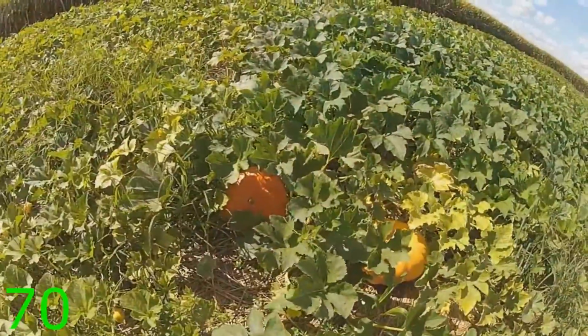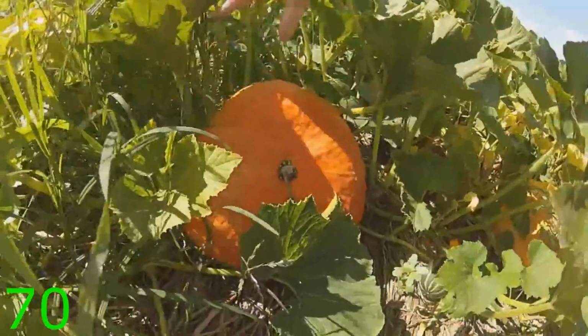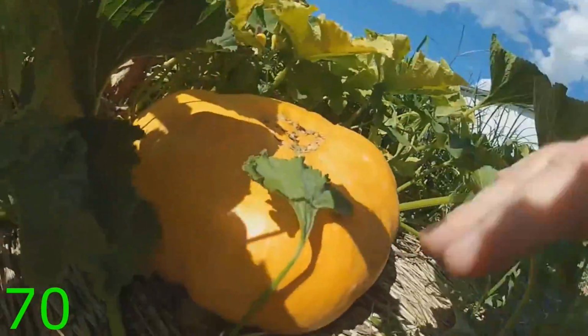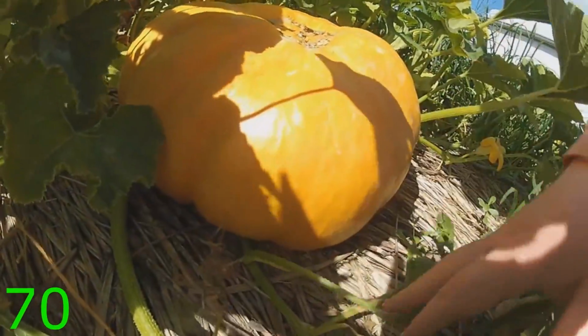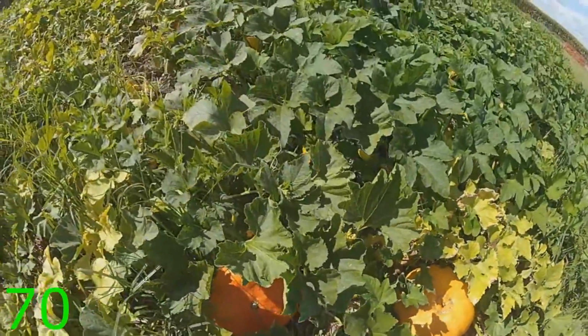Here we go, guys. We are out in the pumpkin patch, obviously, and I found a Cinderella pumpkin. This is one of my favorite shapes of pumpkins that we grow, or favorite varieties. You can see it's very flat. Here's actually another one here with some weeds. Let's pull that weed. But here's another one here. You can see it's a flat pumpkin. Nice, flat and round. Pretty awesome pumpkin. Like I said, one of my favorites.